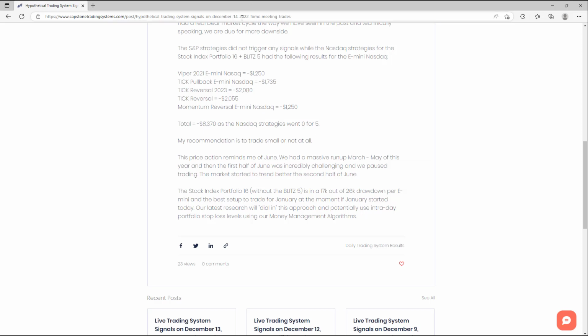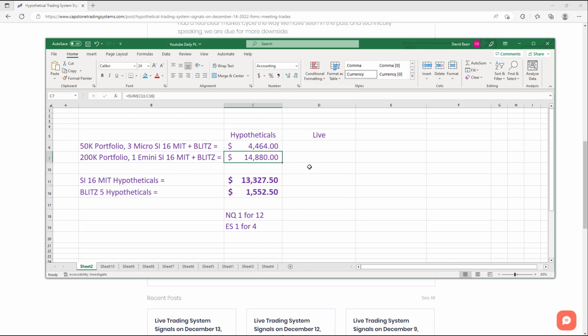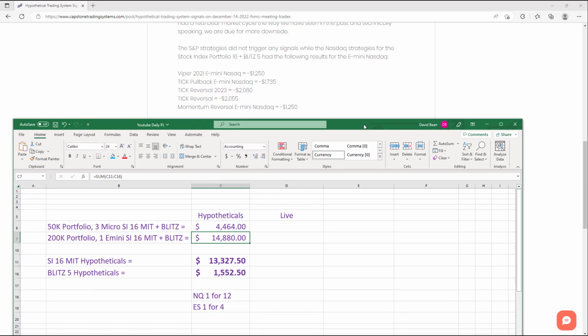And then today, the strategies were back up, plus 14K on the day, almost 15K on the hypotheticals. And so over the last 2 days, the strategies are up about 6,500 hypothetical.